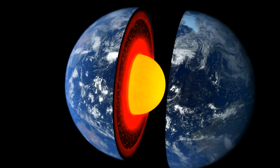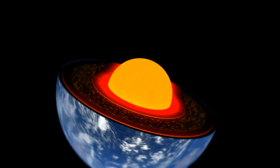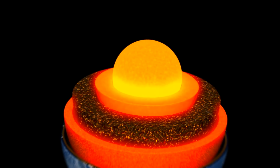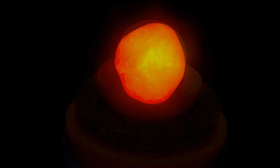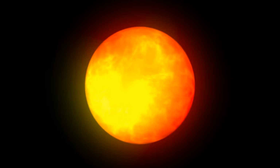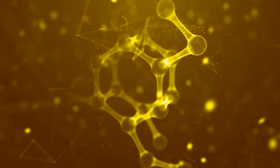But there's still so much we don't know about the inner core. For example, how did it form? Scientists believe it started to solidify about 1 billion years ago. But why did this happen? What was the trigger? Or, for example, what about the inner core's crystal structure?